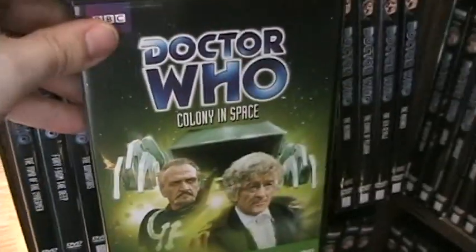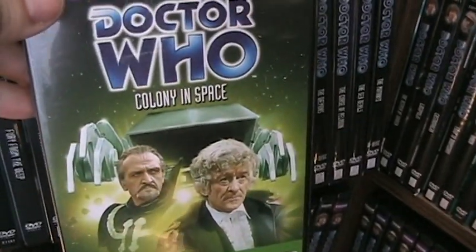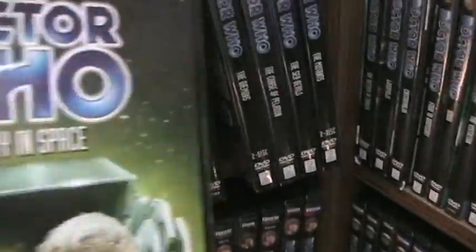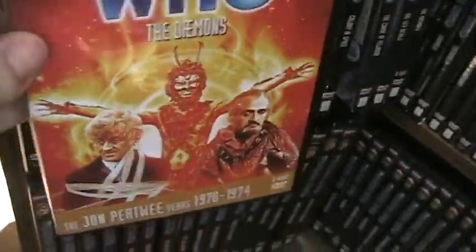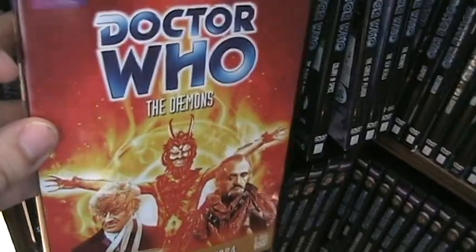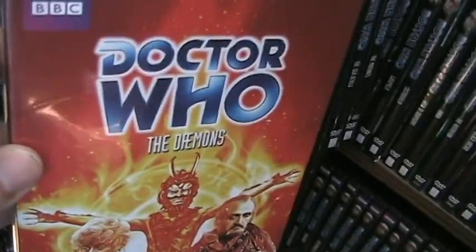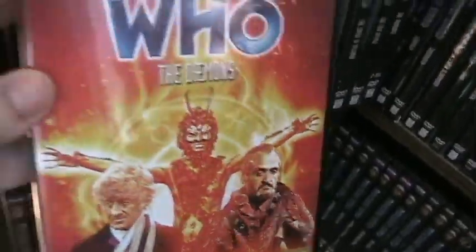Colony in Space, a fairly recent release. This one is a so-so story, but it's not too bad. I still enjoyed it. And this one, which is considered by many to be the best of the Pertwee ones, and actually I was really impressed with the restoration on this, considering the state that the previous releases have been in. The Daemons, or Demons, however you want to pronounce it, also with the Master.